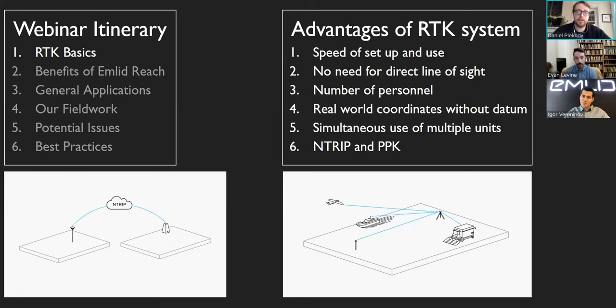And then if we move to the next slide, we can see in practice what this actually means for what you're doing. So with an RTK system, there are lots of advantages, and we're just going to highlight a few of them here. The first is that they're fast and relatively easy to set up and use. You just have to set up a base over a known point or over an unknown point and let it collect information on its own.